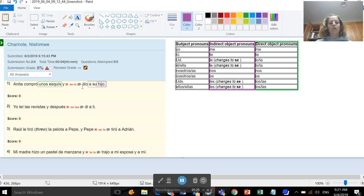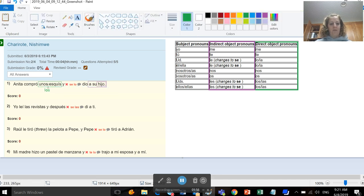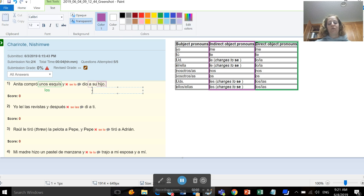So unos esquís, you're putting it as lo. Esquís is plural. And so your options over here are lo, la for something that's singular, like an it. If it had been one ski, then that would be lo. But since it's two skis, you're looking down here. And so unos esquís gets replaced with los. You're going to replace that whole block with los. And then the hijo is going to get replaced with le because it's an indirect object pronoun.